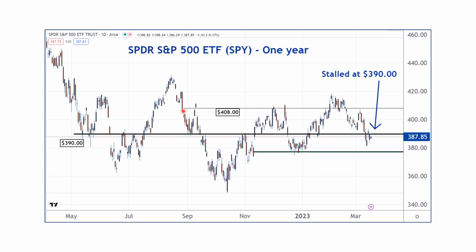You can see this 408 level was important too, right? It was resistance and then it became support. Seller's remorse, people sold, they regret doing so when the price moves up. They place their buy orders at the price that they had sold at. And if there's enough buy orders, it becomes support like it did here.